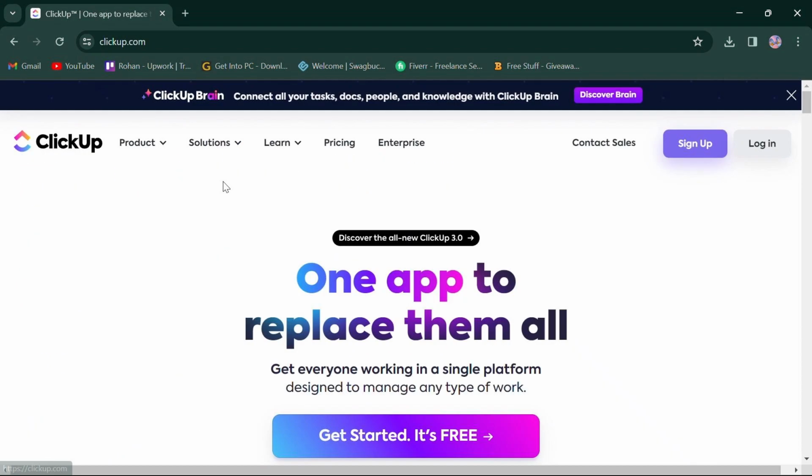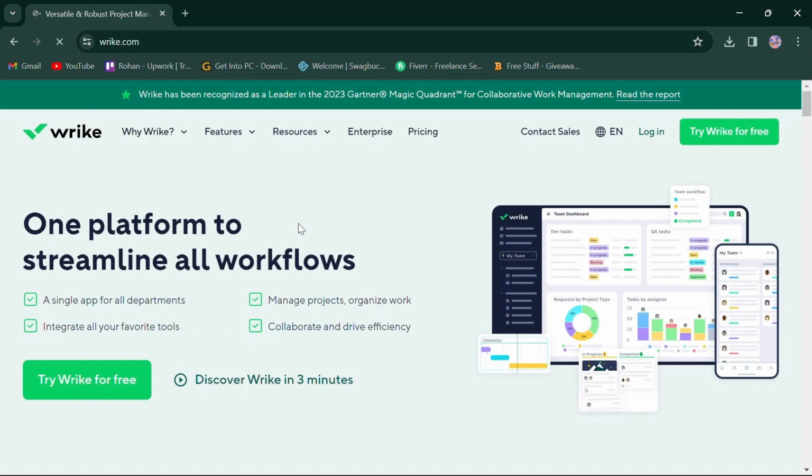In summary, both ClickUp and Wrike offer powerful features for project management. ClickUp shines in its feature richness and customization abilities, making it suitable for larger teams or projects with complex workflows. However, if collaboration and visibility are your top priorities and you appreciate dynamic request forms and advanced analytics, Wrike could be the ideal solution for your team.